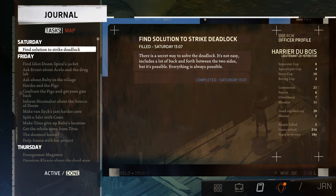There is a secret way to solve the deadlock. It's not easy. It includes a lot of back and forth between two sides, but it's possible. Everything is always possible.